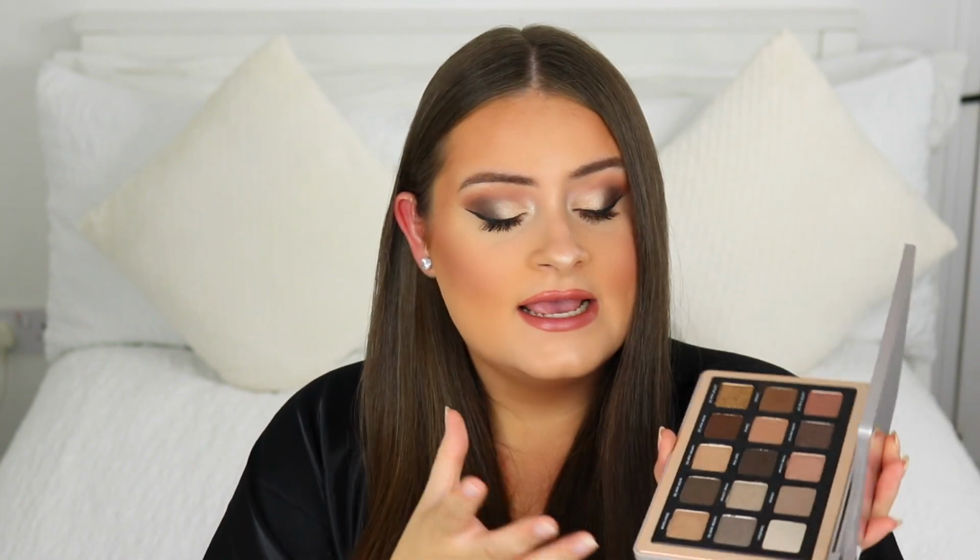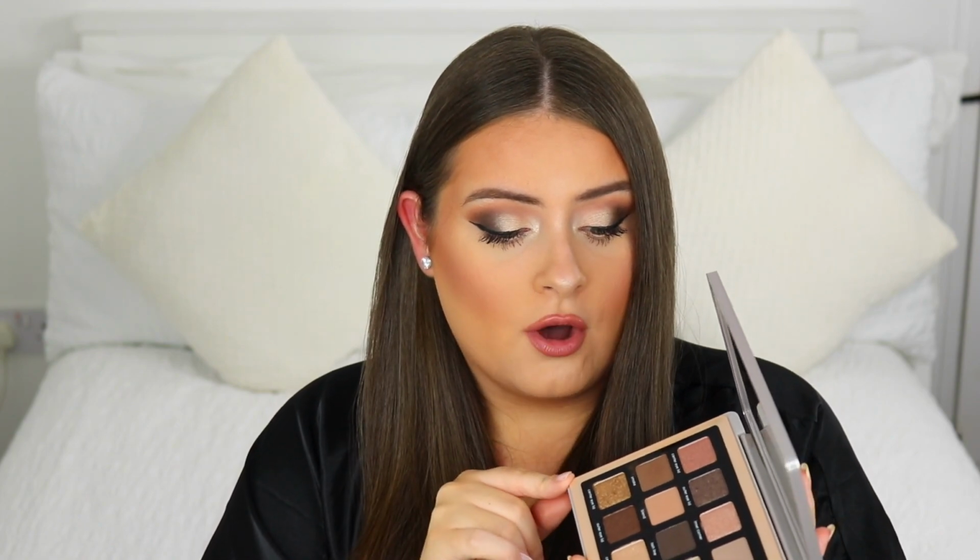One brand that is excluded from the discount is Natasha Denona. But this would be like a splurge product if you wanted to buy it. The formula and everything in the palette is great. The shades are just perfect for me. I would get a lot of use out of this palette, so yeah, it would be a splurge product for you. It's just whether you're into these shades. The performance of the palette is lovely, there's no question in that, but it's just whether you like these shades and if you want to splurge on it. But yeah, I just want to mention that Natasha Denona is excluded from my discount code.